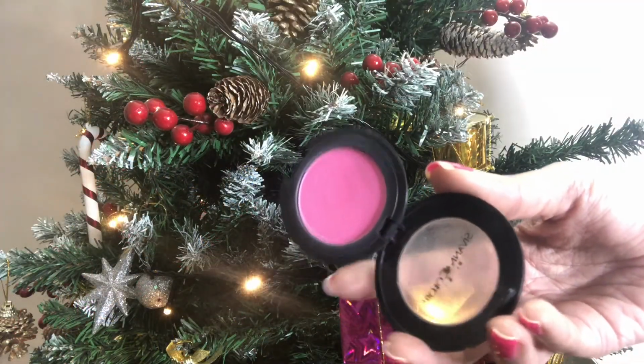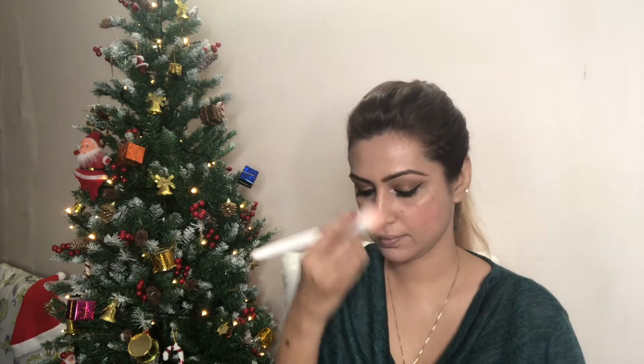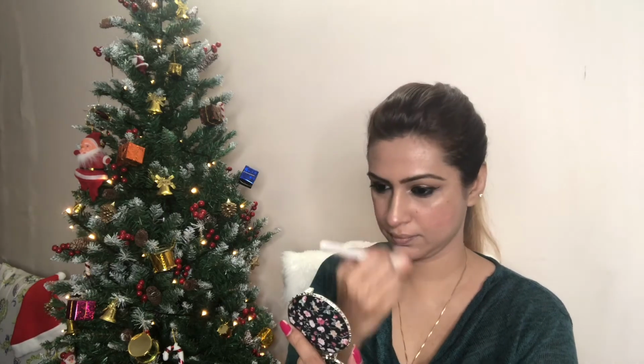Now it is time to add that flush of color on your cheekbones, and I'm going ahead and using this beautiful pink color blush from Savannah Colors, and I'm just going a little heavy handed here because it is the festive time and it is a festive makeup, so a little bit of an extra highlight and a little bit of an extra blush would really just add up to the whole look. And I in general love putting blush, so that is the reason I'm adding so much of a blush over here. But you can amp up your look, you can add in more, you can add in less, whatever suits you, whatever makes you feel good, you can do that.